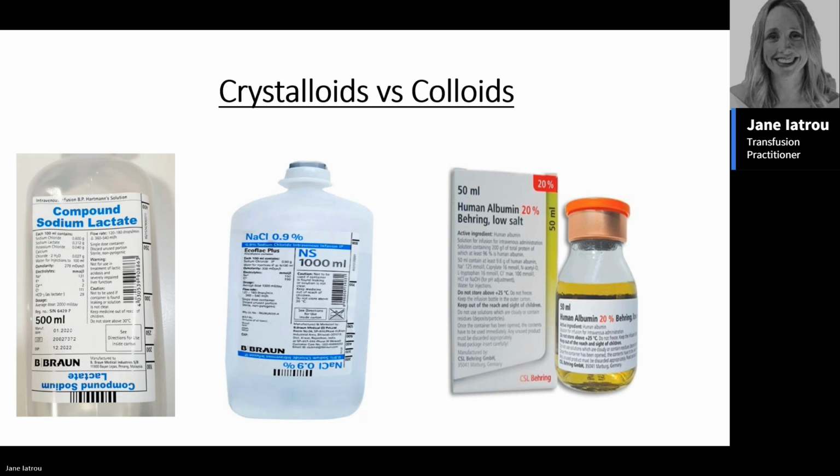Sodium chloride 0.9%, that's a litre, and each litre has more salt in it than the Hartmann's. And what we found was when you use sodium chloride 0.9% and give lots of it, it increased the sodium levels in someone's blood, and that can dehydrate somebody, and it can affect the brain. So we try not to use lots of boluses of saline for that reason.